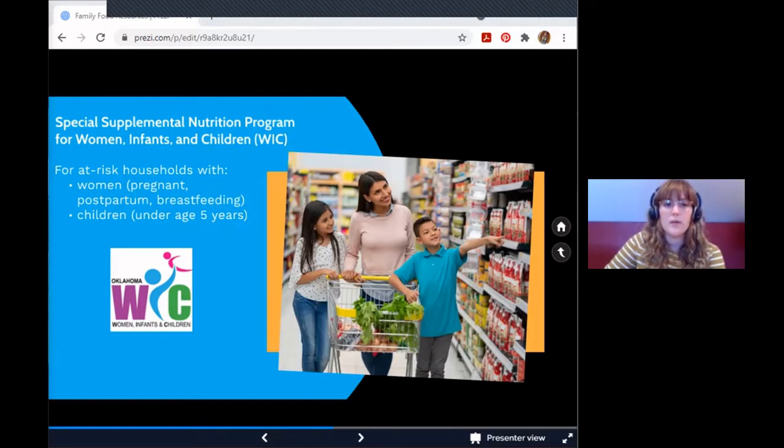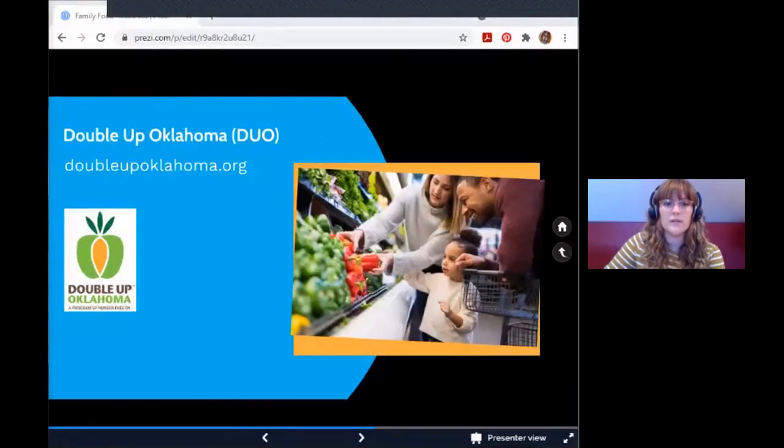The Double Up Oklahoma program, or DUO, doubles the value of SNAP benefits at participating farmers markets and grocery stores, helping people bring home more locally grown fruits and vegetables. DUO provides SNAP recipients with a 1-to-1 match to purchase healthy, locally grown fruits and vegetables when they use their EBT card at participating locations.